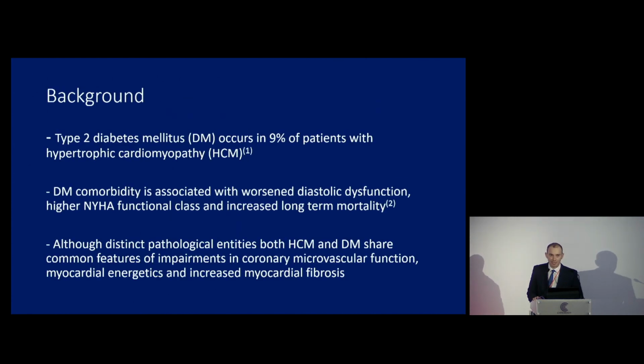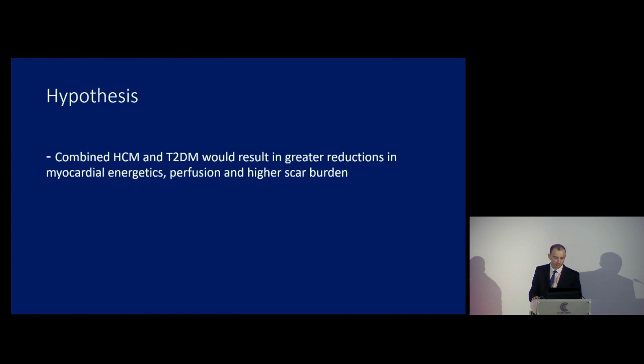So we know that type 2 diabetes occurs in around 9% of patients with HCM, and that when it coexists, we get worsened diastolic function, higher NYHA functional class, and increased long-term mortality. And although these are two distinct pathological entities, they share common features of microvascular dysfunction, depletion of myocardial energetics, and increased myocardial fibrosis. So our hypothesis was that when these two conditions coexisted, we'd see greater reductions in energetics, worsened perfusion, and increased scar burden.